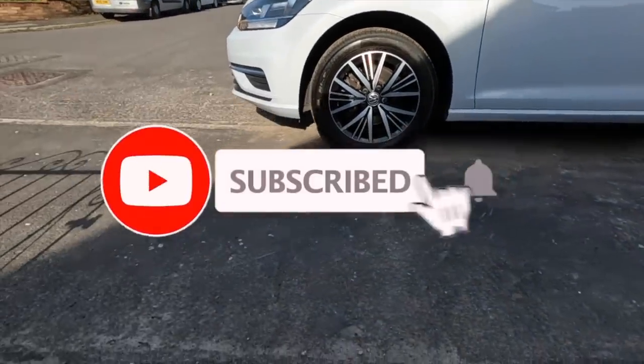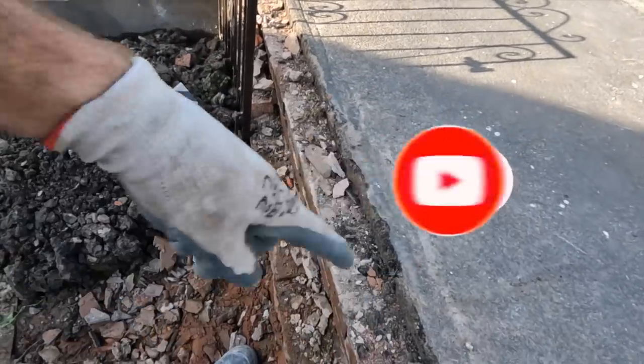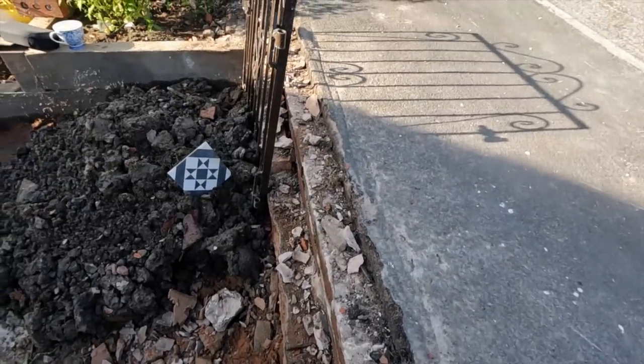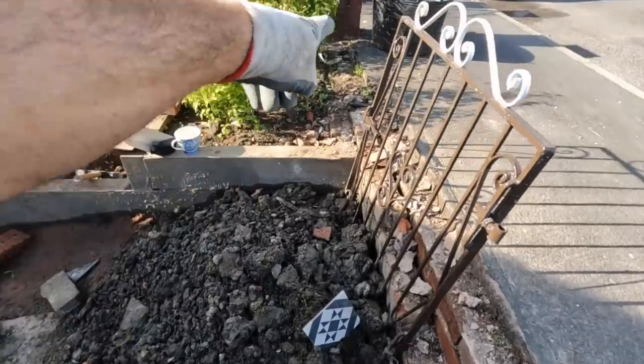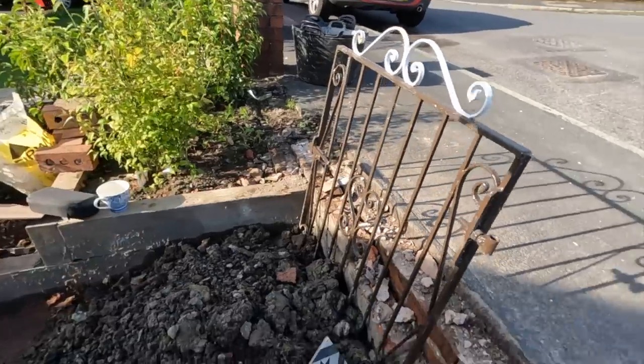I'm going to make the drive 19 foot wide, so there's plenty of room to get two cars on and get out of them. And then from here it's going to stop there, return 90 degrees and go back to that pillar. So what I've got to do today is dig that little strip out there where the gate was, so we can build across there with the wall.